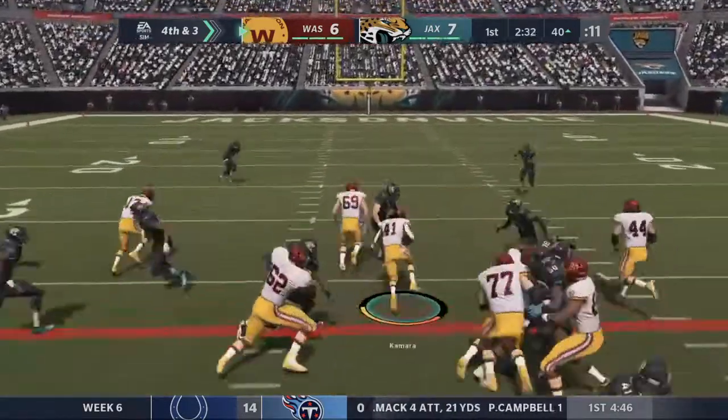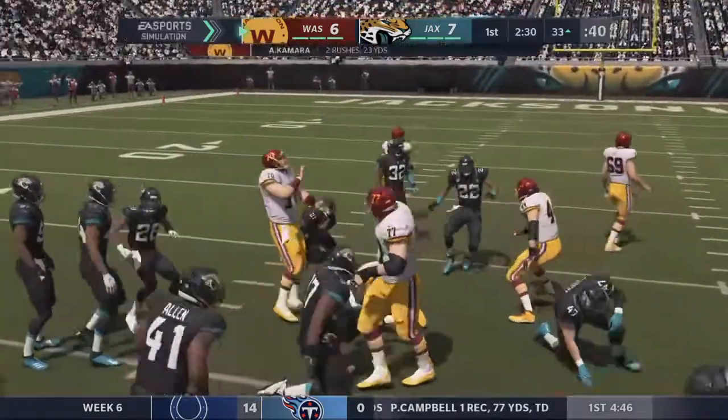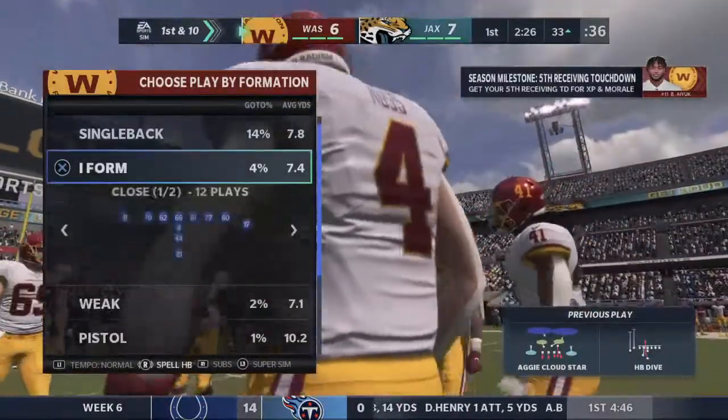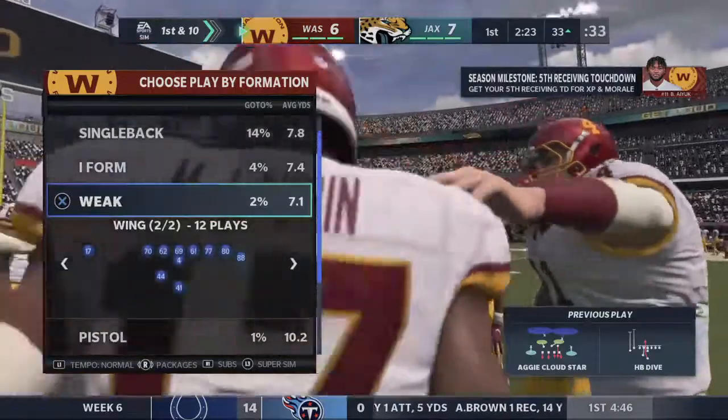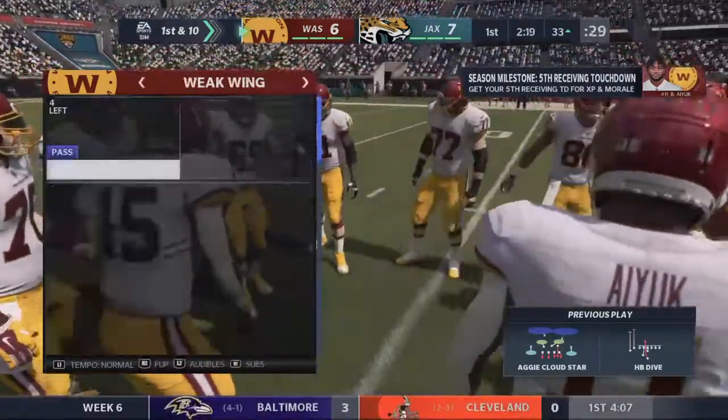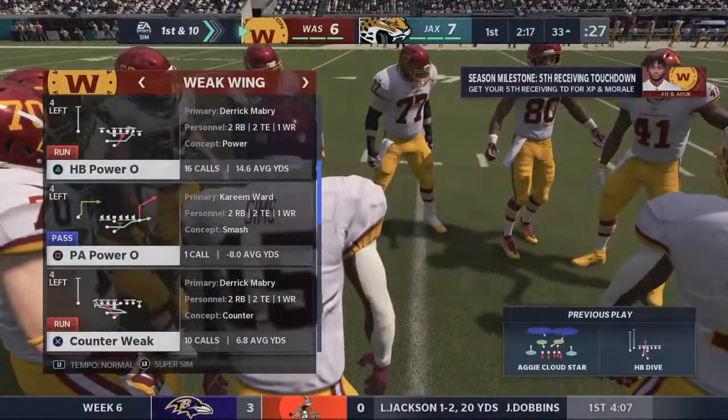Here we go with Kamara. And he's able to get it to the 33. Good enough for a 1st down. They're able to keep the drive alive, 7 yards that time, and the decision to go for it proves to be a good one. Good spot on the field to go for it, kind of no man's land as they call it, and it worked out.